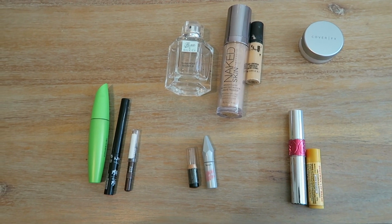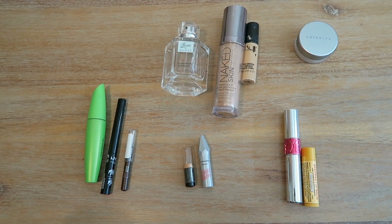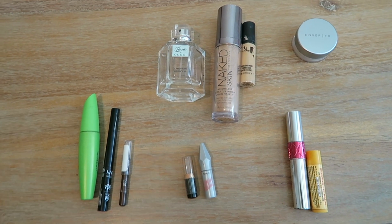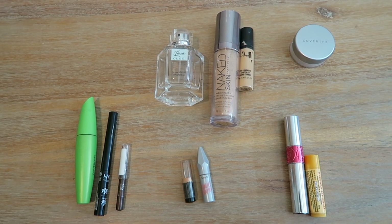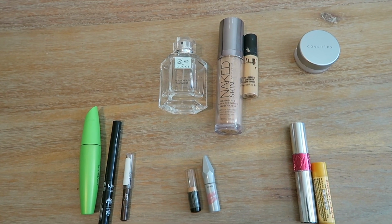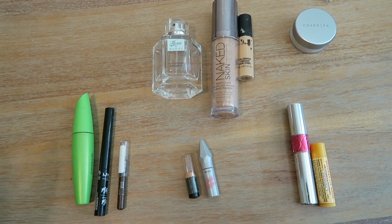So this is from September to the beginning of December. Don't know if I'm really going to be finishing anything else, but this is just in case because I don't want to travel with this since I am doing a lot of traveling within the next week. So let's just quickly go through it.